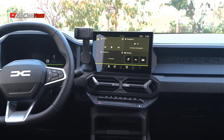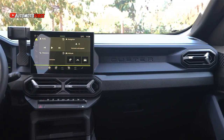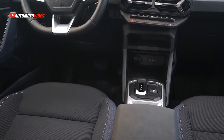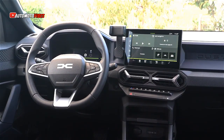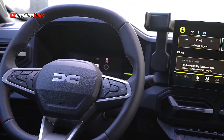Dacia Duster MK3 unveiled. The Romanian budget brand has just unveiled the next generation of its Duster. Here is a full look. The new Duster is built on a Renault Nissan CMF-B platform, the same used by the Jogger, Sandero, among others. Hybrid and petrol versions are available, as well as front and all-wheel drive.